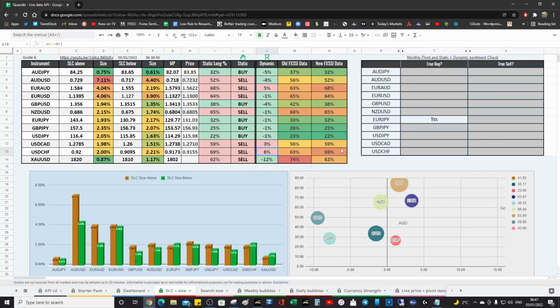Guys, we have FOMC later. However, before that materializes, just want to talk about the SLCs. And what you want to do is try and get things to align. So here's the cross yen pairs aligning.